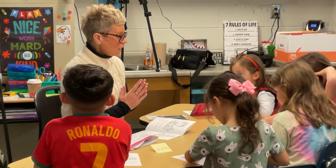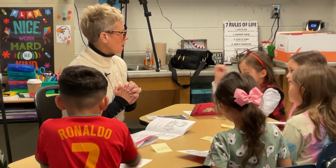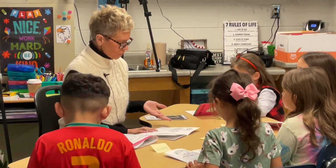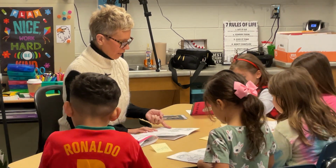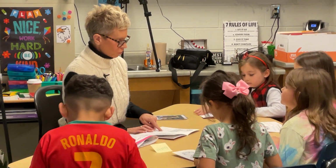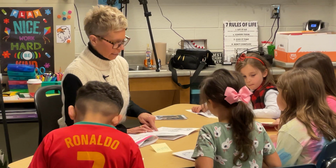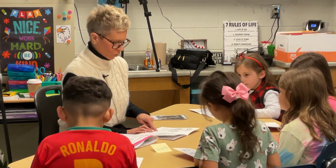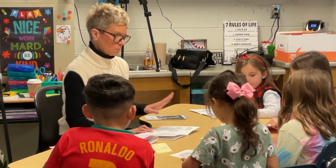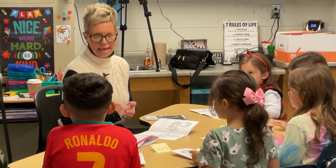Start on page 1. Where do you go after page 1? Page 2. Where do you go after page 2? 3. When you start reading on page 1, where do you start? Right here on the first word at the top. When you get to the end of the line, where should you go? To the second line. When you get to the end of the second line, where should you go? To the third line. That's right.